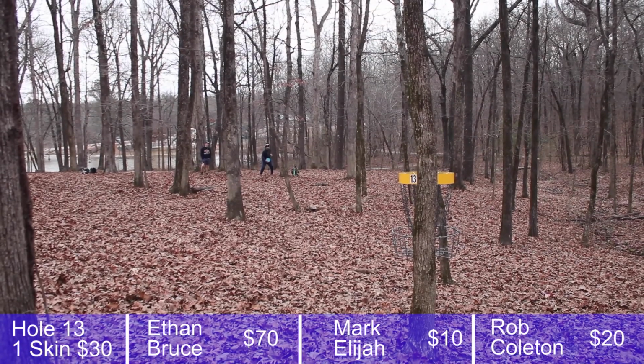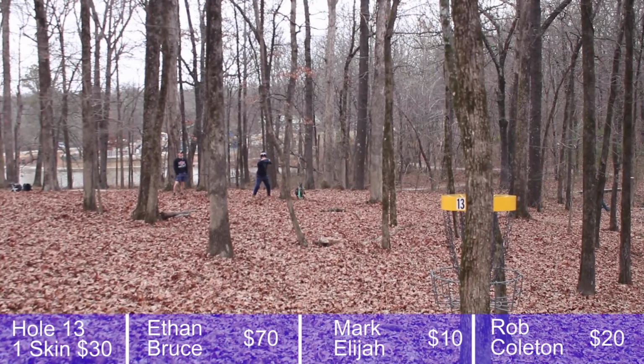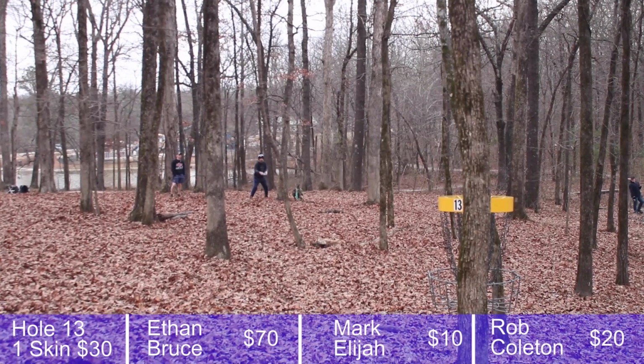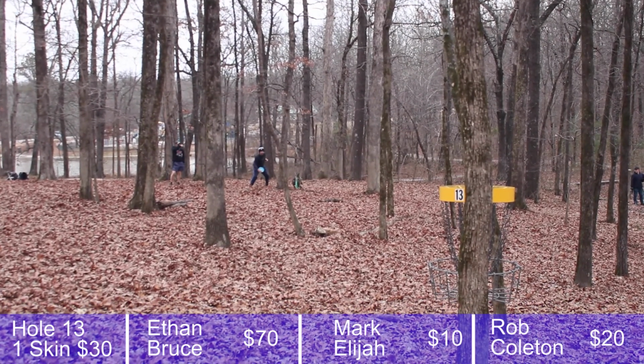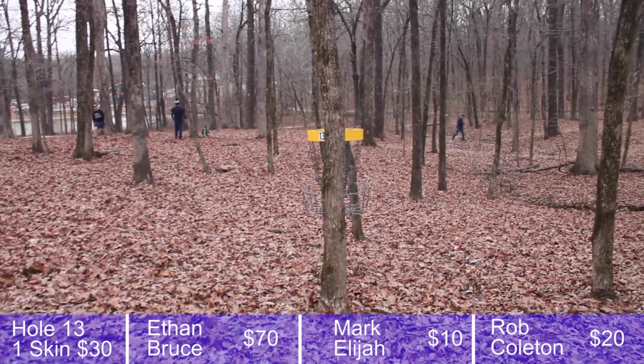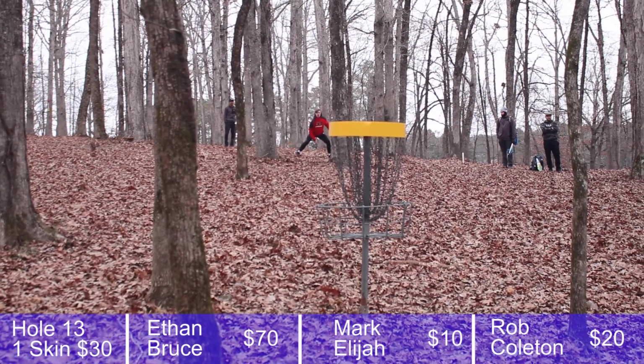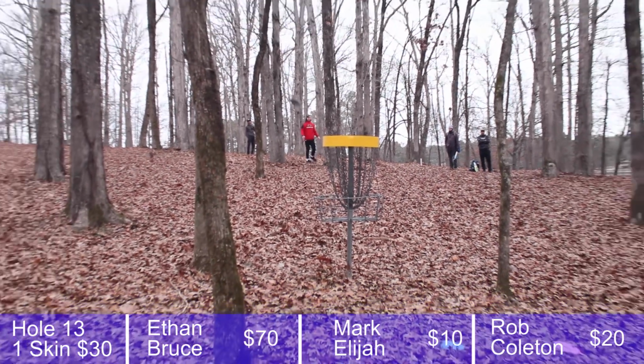Ethan just a little bit early there as well. Doesn't look like anybody's going to be close, so I think just making sure everybody gets up here for the 3 is going to be what everybody's looking for. A little short from Ethan. A little short too. Looks like your drive got up there pretty close. I think that's a CTP for you there.